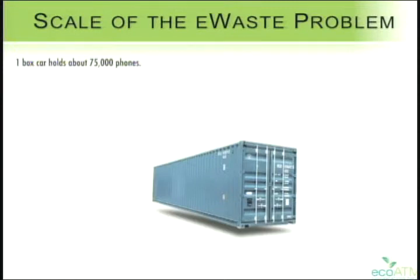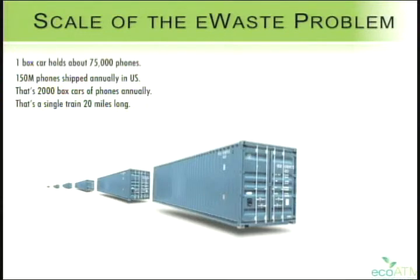So let me give you a scale of the e-waste problem. One boxcar holds about 75,000 phones. 150 million phones in the U.S. annually, that's about 2,000 boxcars. That's about a 20-mile train. That's a train from here to Oceanside, full of phones that comes in every year. And just a few boxcars come out and enter the recycling chain.